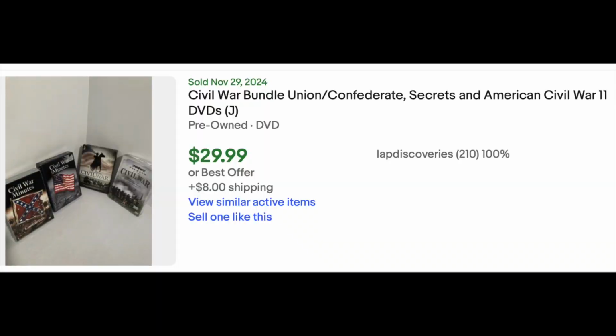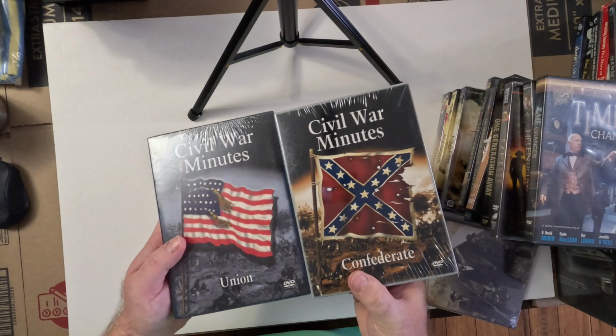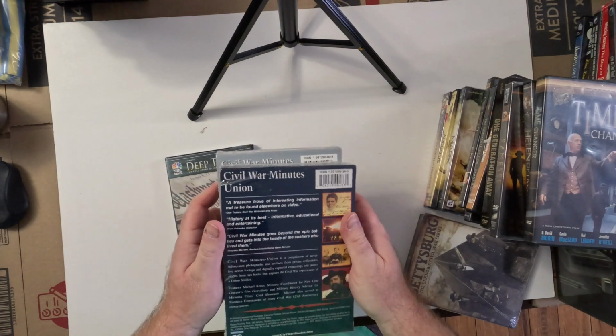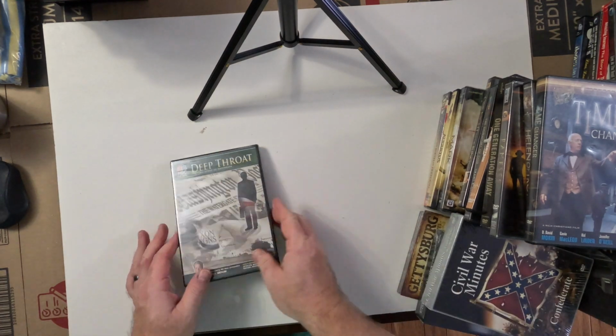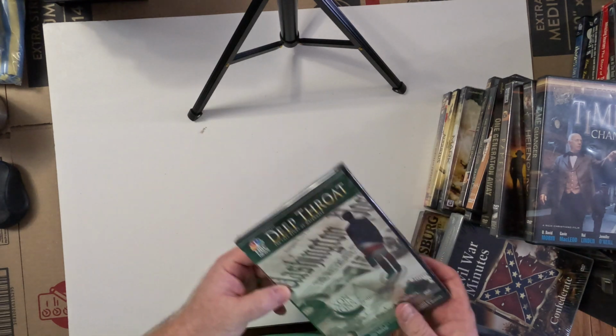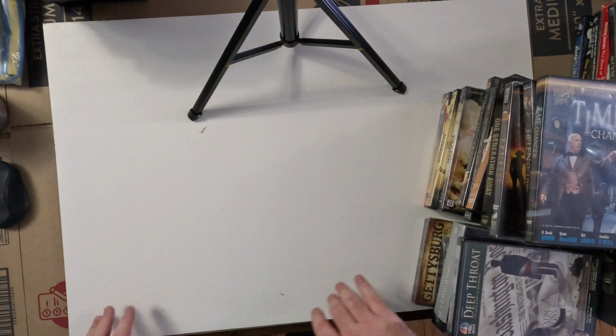And here's Civil War Minutes for the Union. So we have the Union and the Confederacy Civil War Minutes. That might be a good little collection to sell together. And Deep Throat, the full story of Watergate. That was also sealed. So most of this is sealed so far.